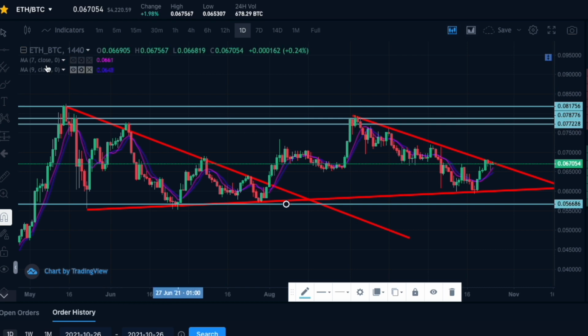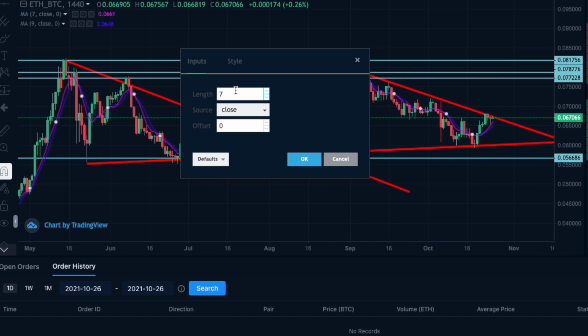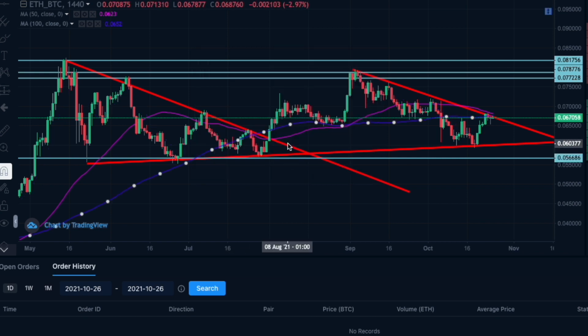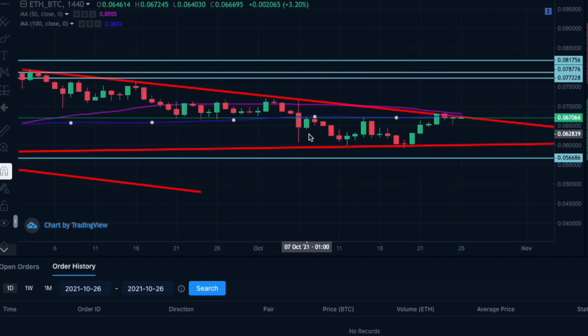Let's see if there's also the moving averages, if there's any kind of indicators that we can get here. So we're currently on a 7-day moving average. Let's change that to a 50-day moving average. Okay, and then another one, the 100-day. They're usually good indicators going on here. Actually, this is getting quite interesting now.